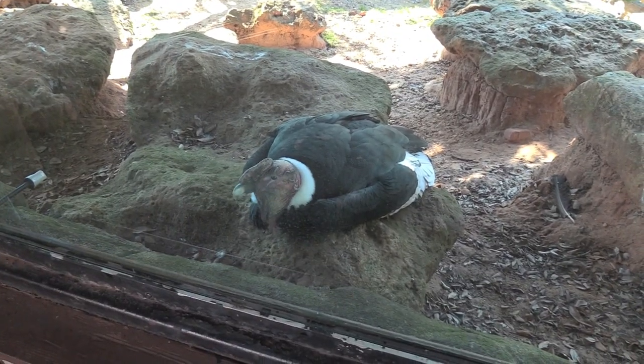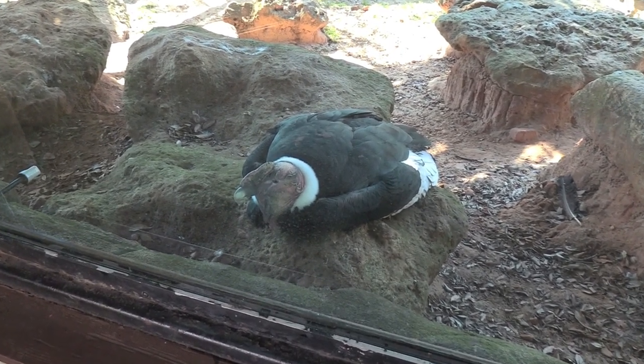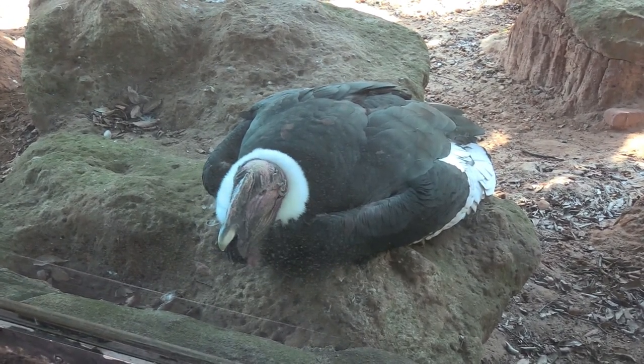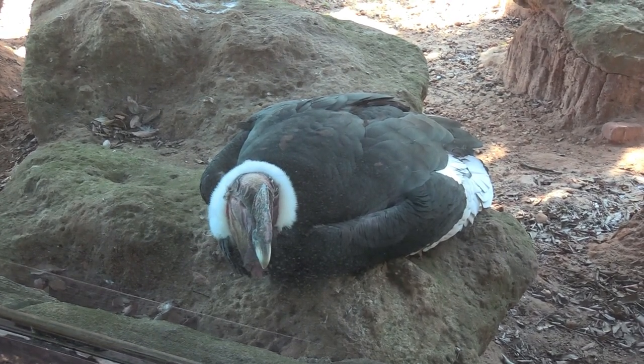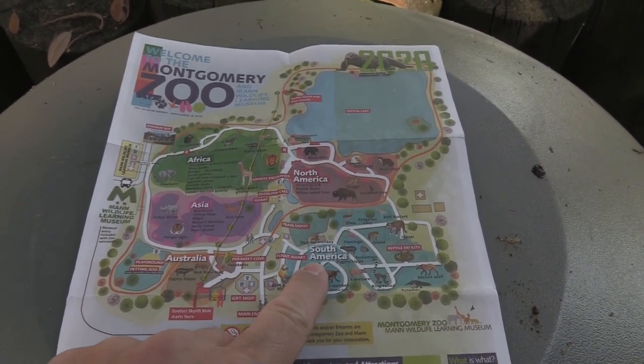Got a really, really good view of the Andean condor from the path I was just on. Just how big these birds are. All right, so showing you the map again. So I've completed South America.